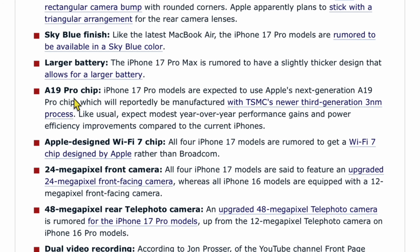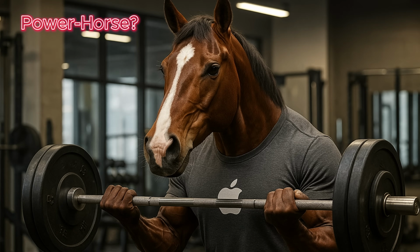Then we got the A19 Pro chip. The iPhone 17 Pro models are expected to get Apple's next generation A19, basically manufactured with TSMC's newer third generation 3nm process. So it's not going to be the 2nm, still the 3nm, but I think it's going to be a powerhorse. I think it's going to probably go up about 20% again, but still, if you're a gamer and things like that, it might matter to you.